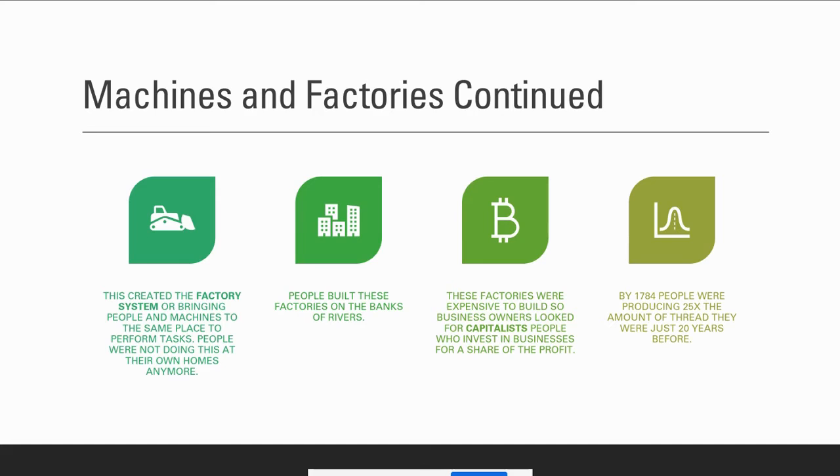By 1784, people in Great Britain are able to produce 25 times the amount of thread, which leads to clothes and other products like that, than they were just 20 years before that. So this is an amazing invention, or several inventions, and it's only going to continue to get better.